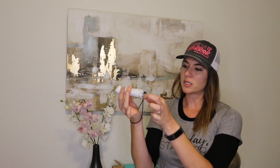So you can put that on a keychain if you want. I would just hold it in my hand or stick it in my pocket. But if you're in a situation where you feel like you need a stun gun, please be wearing it. But anyway, so yeah, that's the Little Ringer.